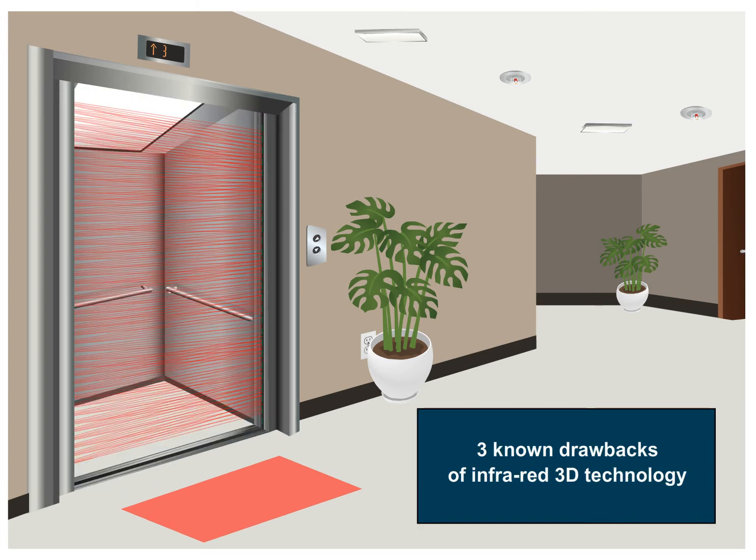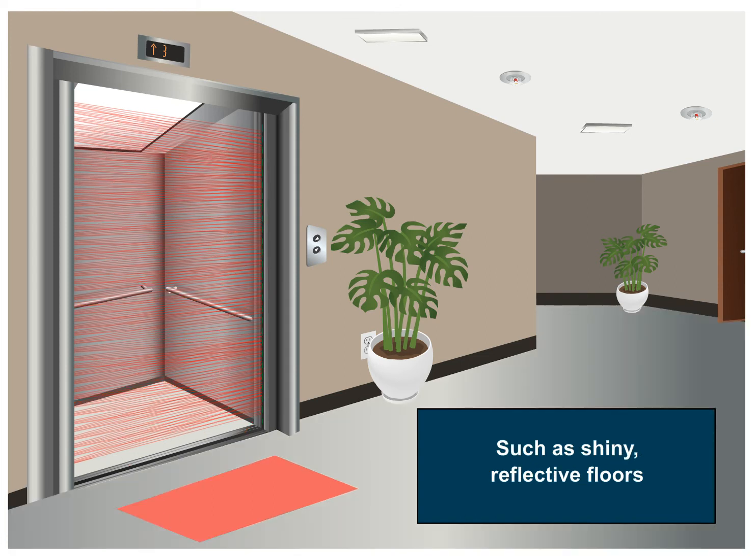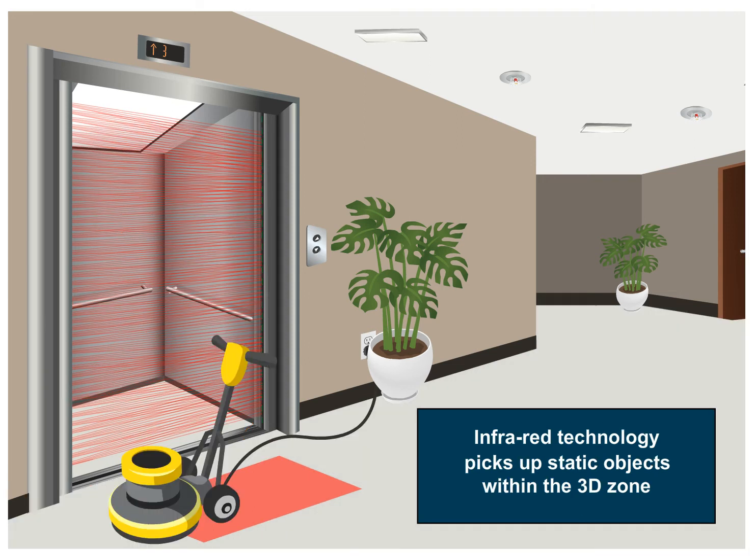However, this technology comes with known drawbacks. Shiny or reflective floors often trigger the 3D detection, causing the doors to open. Infrared technology picks up static objects. What this means is that objects placed within the 3D zone, for example a floor cleaner, will continuously trigger the 3D detection and keep the doors open.